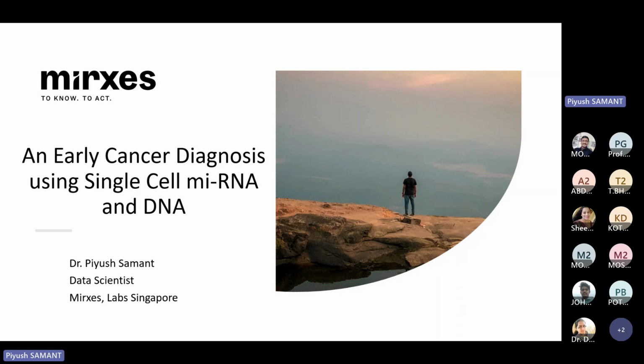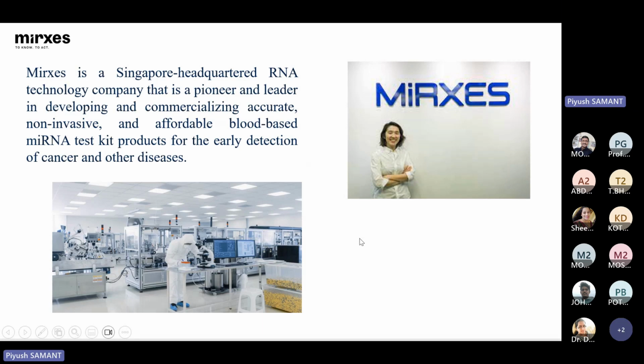First I'll start with my present organization. It's MiRXES Labs, a Singapore headquartered company. We primarily work with RNA technology, and we are in the area of diagnosis and prognosis of cancer and other infectious diseases also. Our R&D is in Singapore and also in China, and our production is in Singapore.